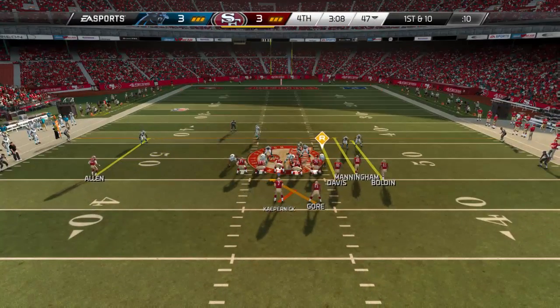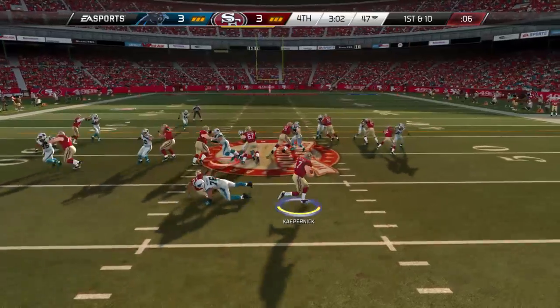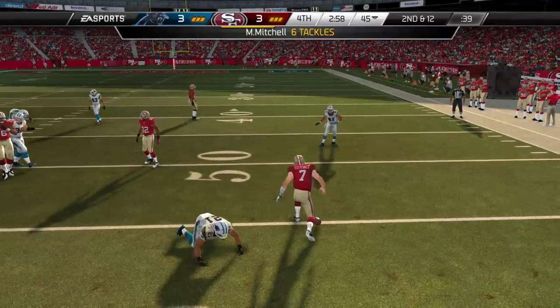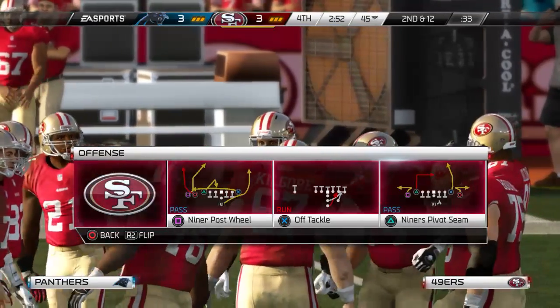New set of downs now after picking up the first on the ground. A tackle behind the line. When you make play calls like that, you're not going to win many football games. That was a terrible call here on first down.